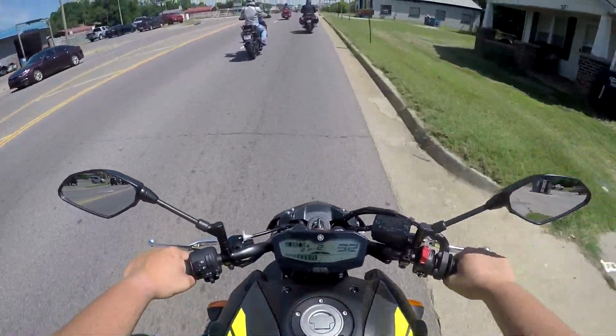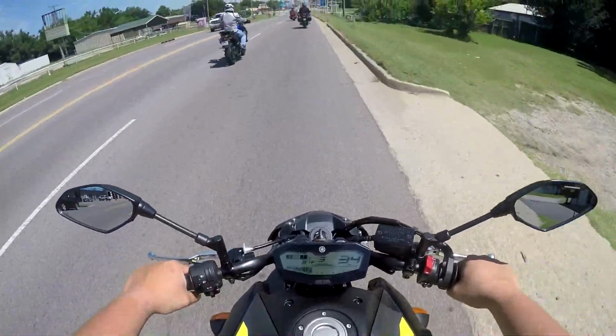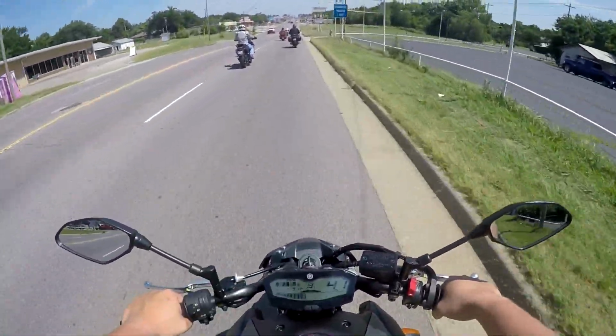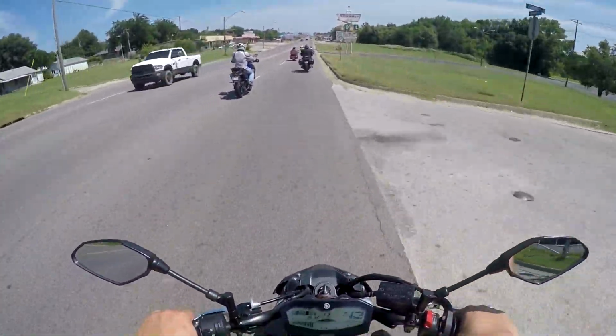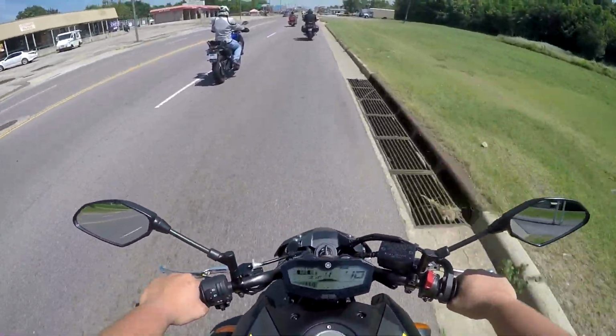I like the seating position a lot. The power is really friendly. I like it. I really do. It was pretty good, honestly. I feel like I could put a lot of miles on this bike. I feel like I could take a road trip on it. I really do. It's so comfy.